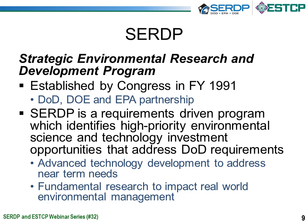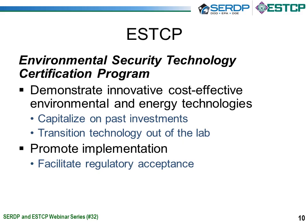So the CERTUP program is the Strategic Environmental Research and Development Program. It was established in 1991 by Congress as a partnership between the DOD, the Department of Energy, and the Environmental Protection Agency. CERTUP's mission is to identify and address high-priority environmental science and technology opportunities that focus on DOD requirements. CERTUP funds both fundamental research as well as advanced technology development that ultimately impacts real-world environmental management.